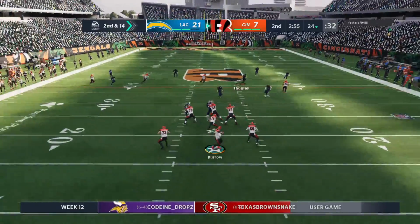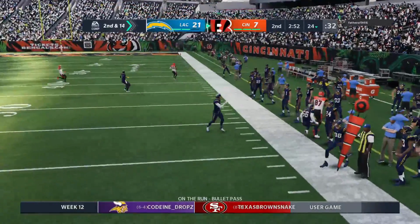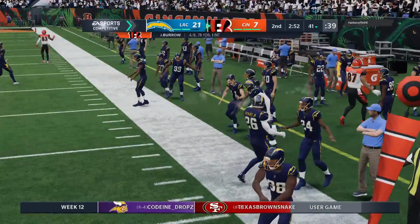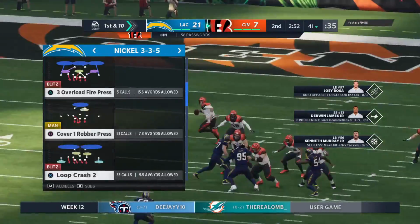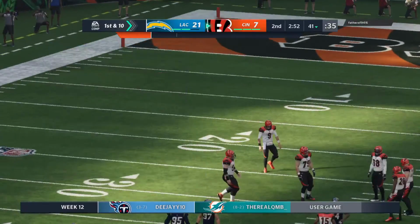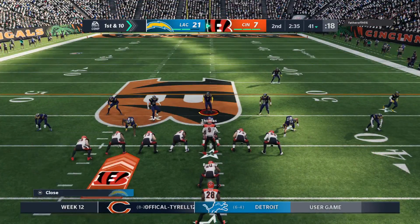Burrow going to fake to Mixon and now look to throw. They'll roll him out right. Got an open man. That's C.J. Uzomah. And past the 40 before he's out of bounds. 16 yards, a first down. First and 10 at the 41-yard line.